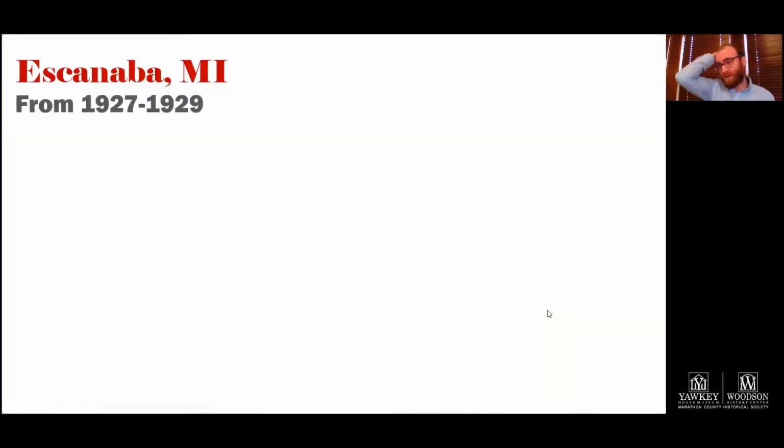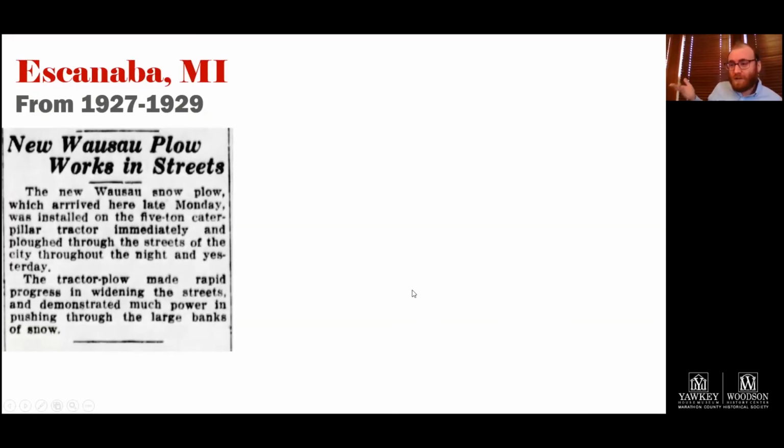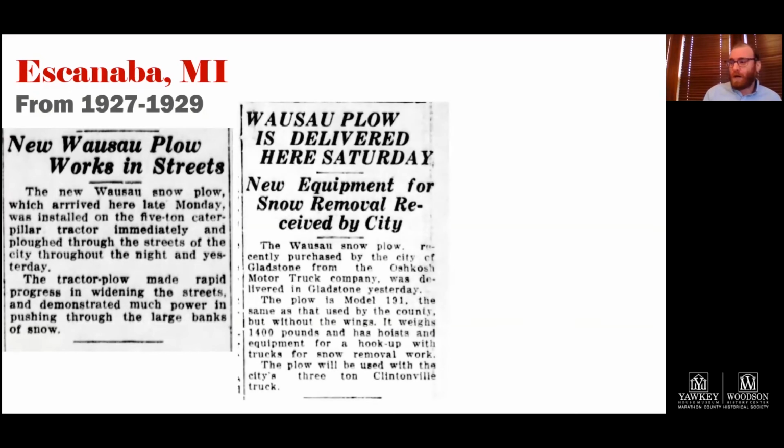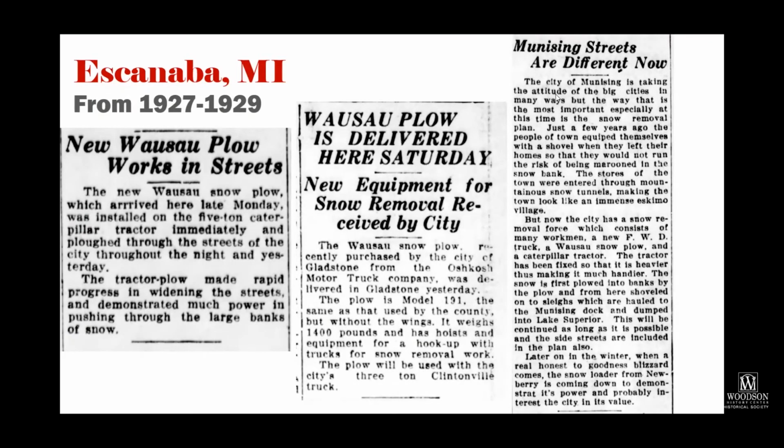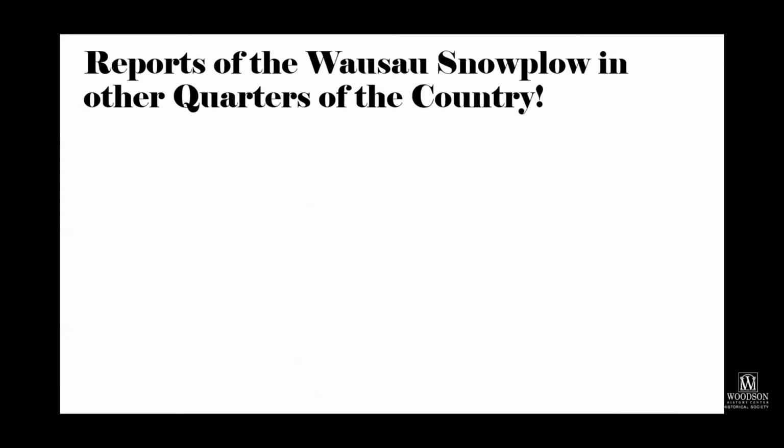Another example here in 1927, Escanaba, Michigan, way up in the Upper Peninsula of Michigan, a community which is kind of remote, gets a bit of snow over the years for sure. In 1927 they get a new Wausau snowplow, and it's so exciting that they put a notice in the paper. Hey, we got the plow. They get another one in 1929. And then there's another report here, which I don't know if you can see. I'll just quick, my video. Here is the, Munising streets are different now because they've been plowed, thanks to a new FWD truck, many workmen, and a Wausau snowplow and Caterpillar tractor. So yeah, put my video back on here.